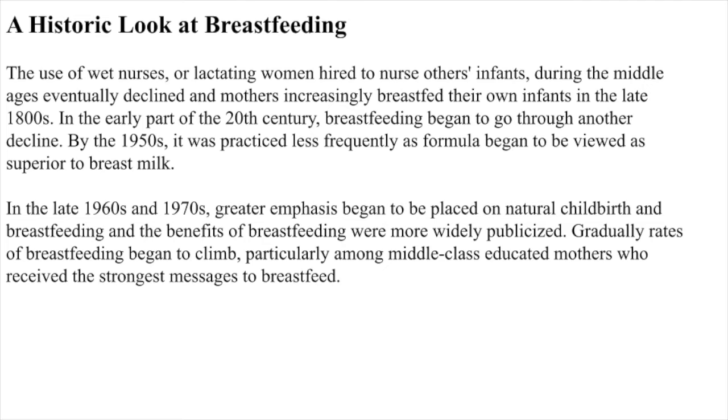In the late 1960s and 1970s, greater emphasis began to be placed on natural childbirth and breastfeeding, and the benefits of breastfeeding were more widely publicized. Gradually, rates of breastfeeding began to climb, particularly among middle-class educated mothers who received the strongest messages to breastfeed.